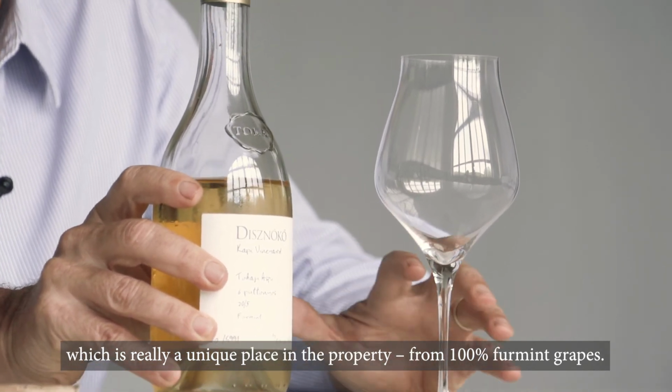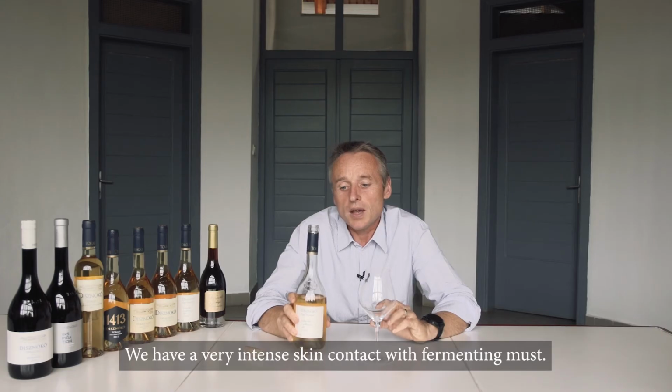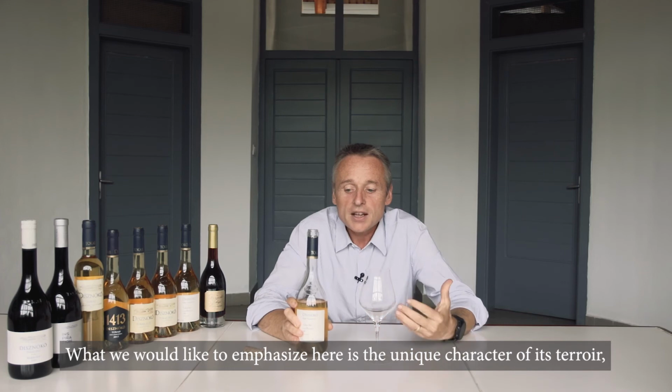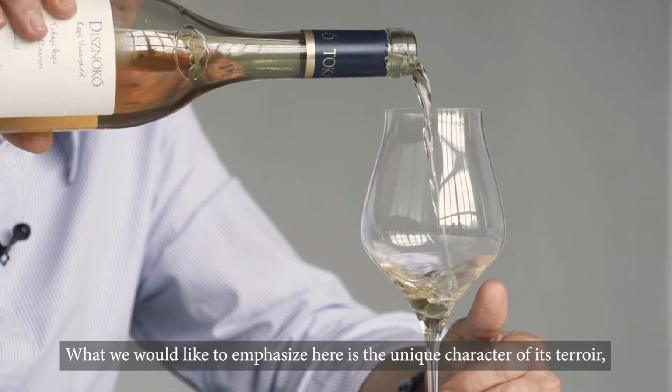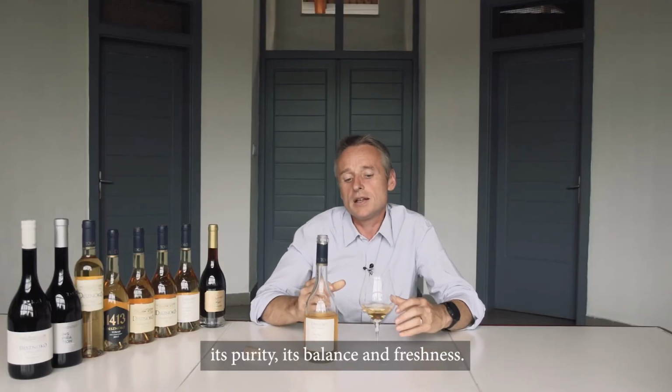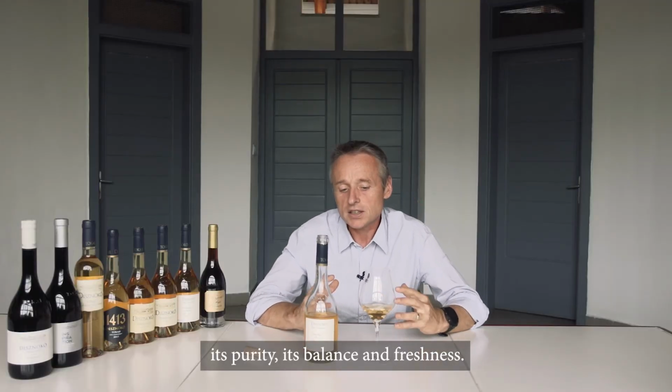It is 100% Furmint grapes, and we had a very intense skin contact with fermenting must. And what we would like to emphasize here is the unique character of its terroir, its purity, its balance and freshness.